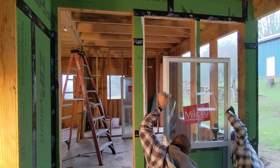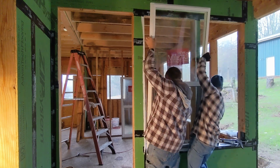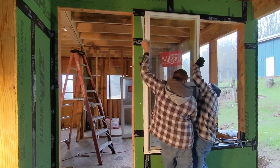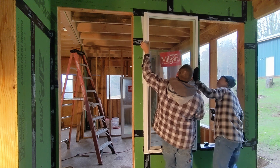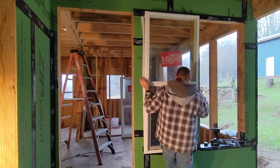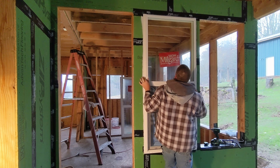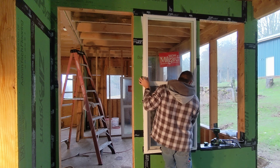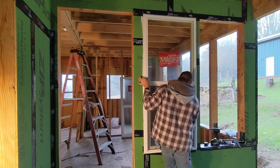Ready? All right, go inside. And we'll move it side to side before I get this whole flange. Move this side to side as we need to. It actually looks pretty good. Okay, so I'm gonna go ahead and slide it in. And obviously it is gonna have to come up, so get your shims ready. Okay. Let me know when you're ready.